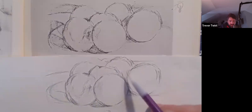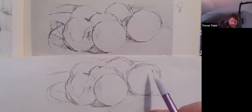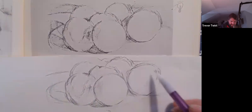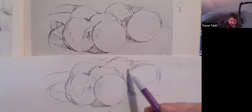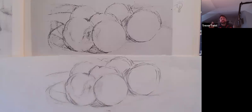So now that this orange is in here, now I can start thinking about, okay, so this light is coming from the right. The orange is in light and it's blocking the light from hitting the lower part of the final orange. So there's a difference between just making marks to see them and then making marks that are loaded with knowledge of what's actually happening.